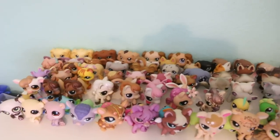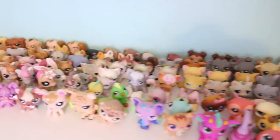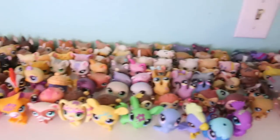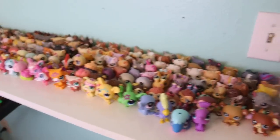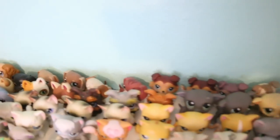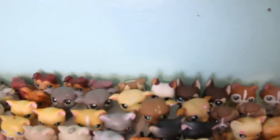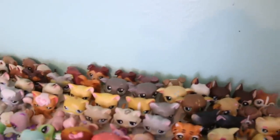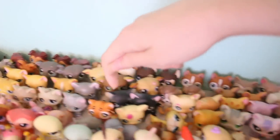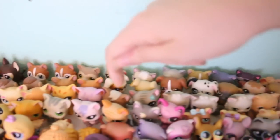Later. So, I was barely able to make everyone fit on the shelf, so they're all pretty tightly packed together, but there are a lot. I think in total we have 252 LPS. As you can see on the first row here, we got all of the big five dogs. I took out the ones that I knew are fake, so if I find any more that are fake, then I'll take them out. And in this row here, you can see the tops of the heads of all of the short hairs. There are so many.